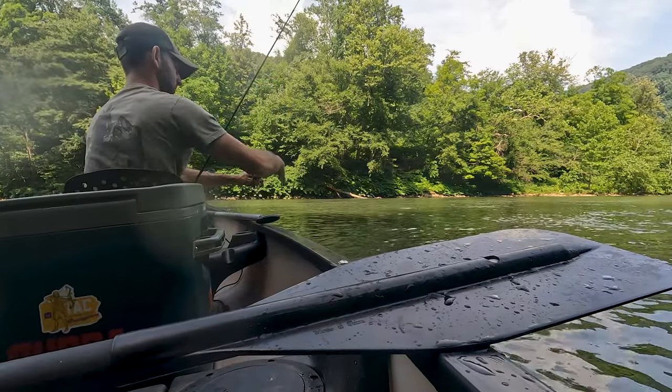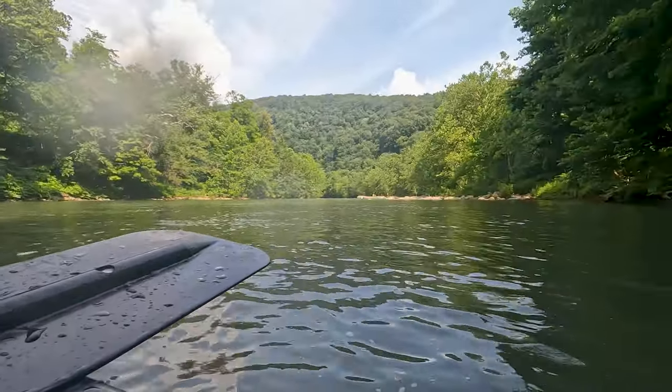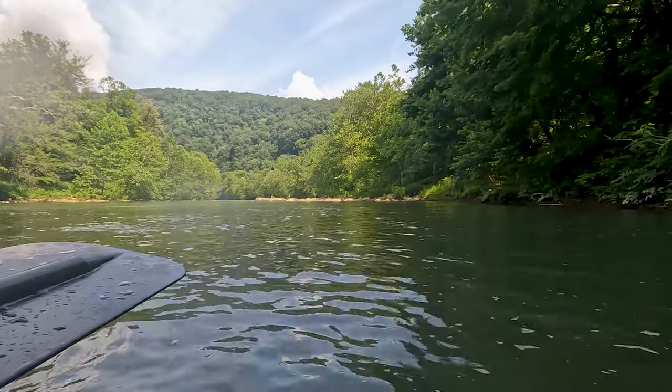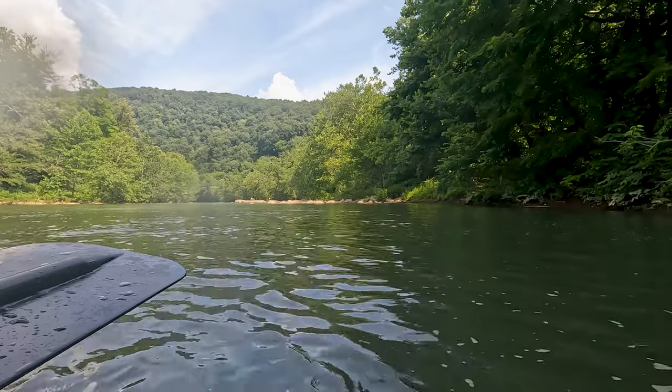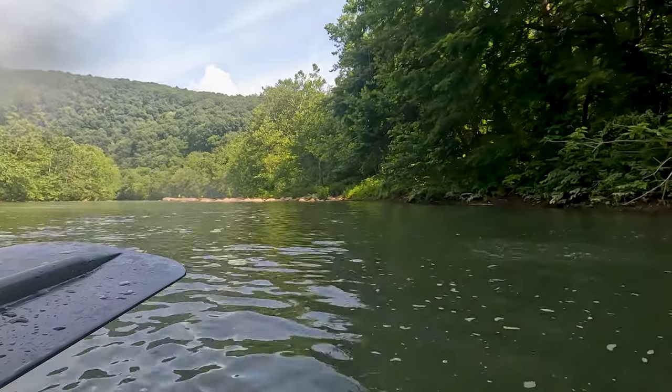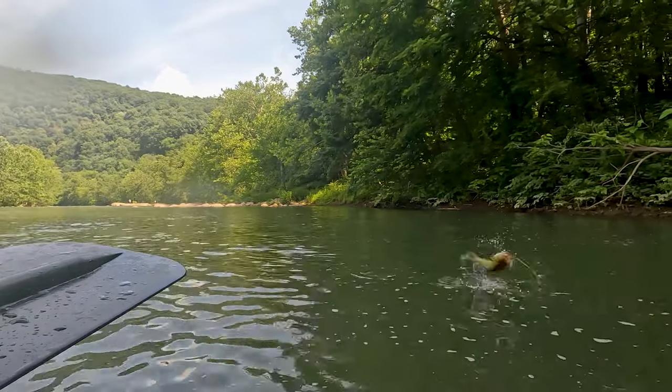Wow. Doubling up here. This one's pulling drag. I've yet to even see it. Very big fish. Feels like, anyways. Just another decent sized smallmouth.